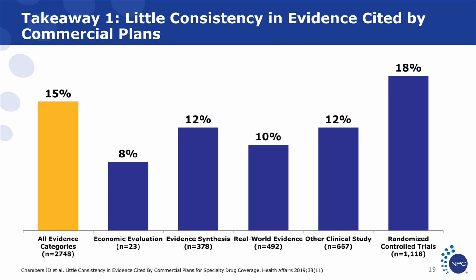So we've got economic evaluations here, so these would be cost effectiveness analyses predominantly. We have evidence syntheses, which are systematic reviews and meta-analyses. We have real-world evidence studies, which are studies that are performed in a real-world setting. An example of that may be a case series study or study based on medical records or a claims analysis. We have other clinical studies, which are studies that are not RCTs or real-world evidence studies. That could be something like a single-arm clinical trial. So it's a study not performed in a real-world setting, but neither is it a randomized controlled trial. And finally here we have randomized controlled trials. So we're just over 1,000 of those. So overall, in this sample, we have 2,700 unique studies.